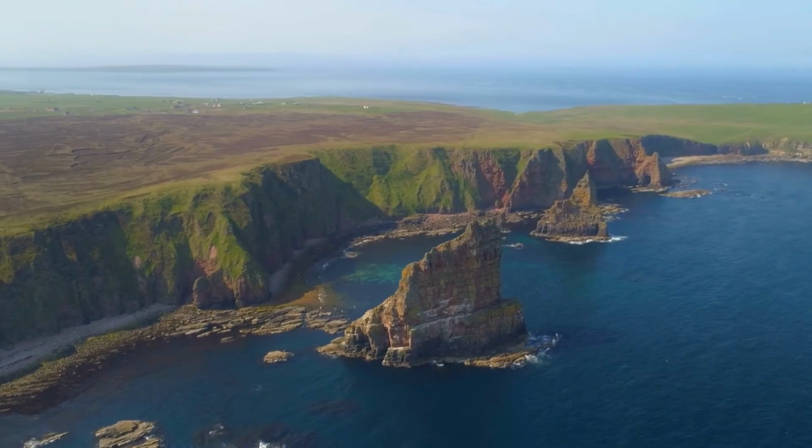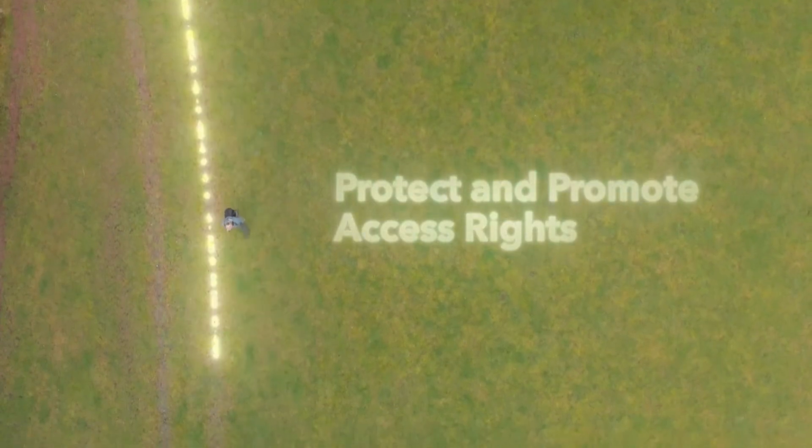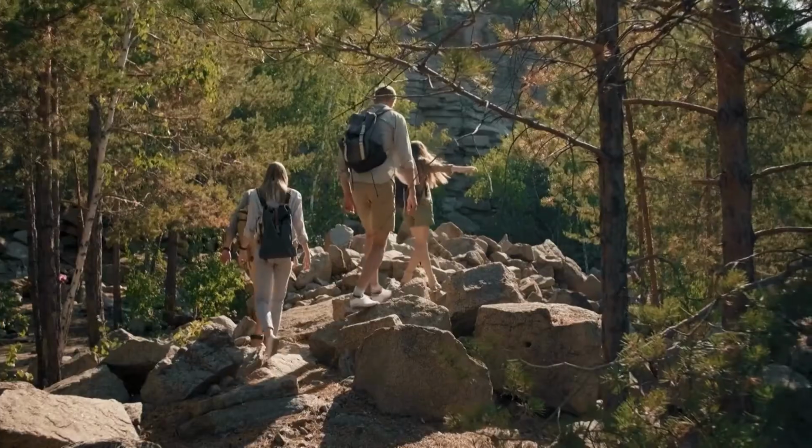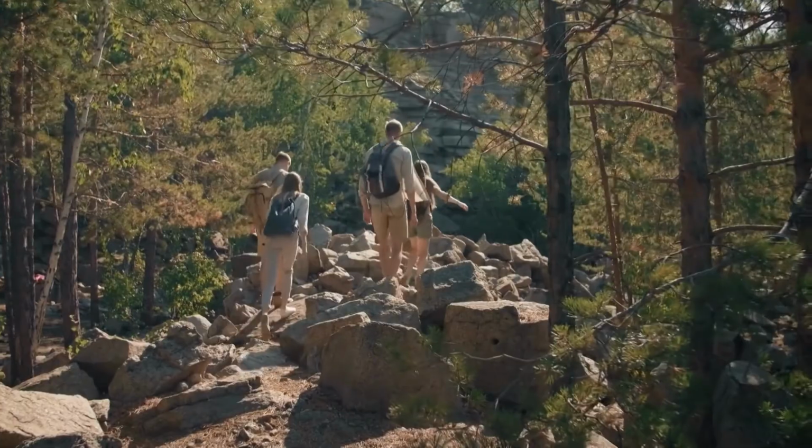So Ramblers Scotland is probably best known as a walking charity that works to protect and promote access rights and the joy of walking. Walking's a powerful thing, like whether that's in making memories with your family, getting active and a bit more healthy.